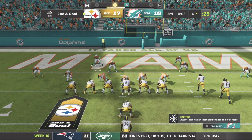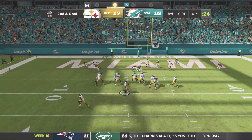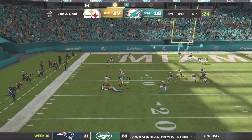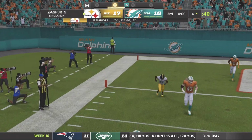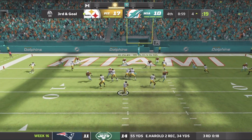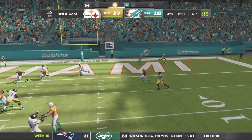And now we move into the second half. We're down by just 1 touchdown. But here is Mariota now, looking to extend this lead. He breaks a tackle from Finney and gets away. That's actually Eric Hopkins Jr., who could not come up with the sack. As that brings it to the 4, 3rd and goal.